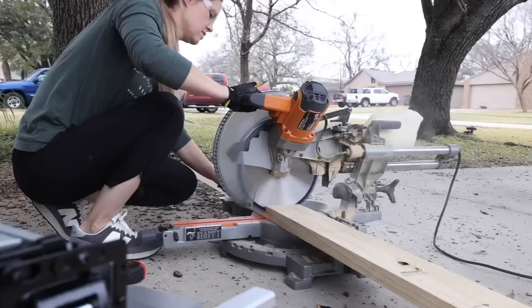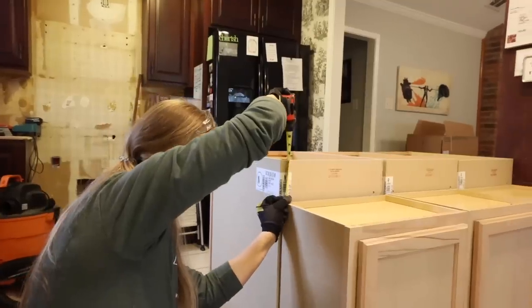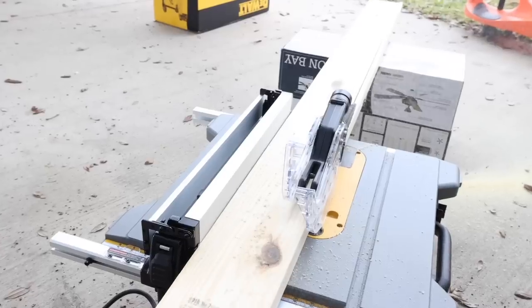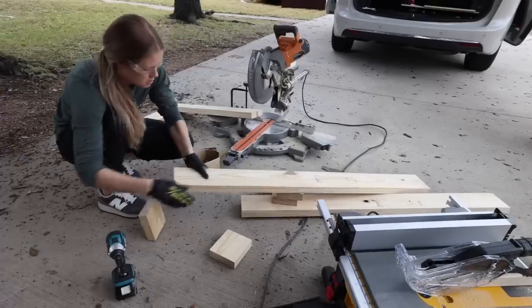I started the build by making a base for the cabinets on the back side of the island to sit up on. Since those cabinets are actually upper cabinets, they are a few inches shorter than my base cabinets on the other side. To build the base, I measured the extra height that I would need and then ripped down some 2x6 boards to the exact height.